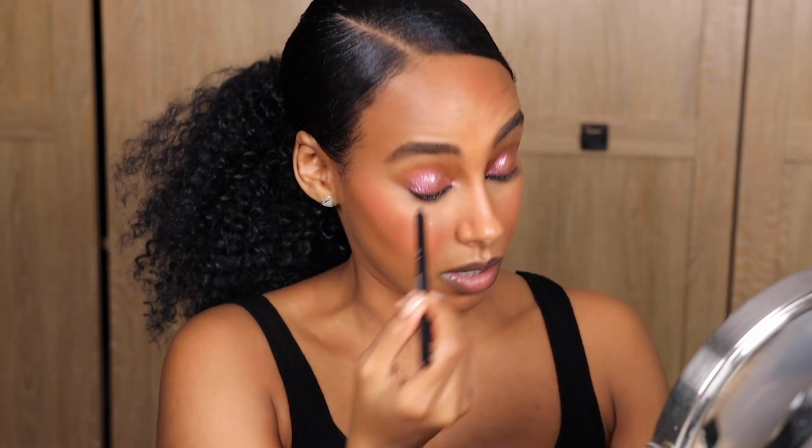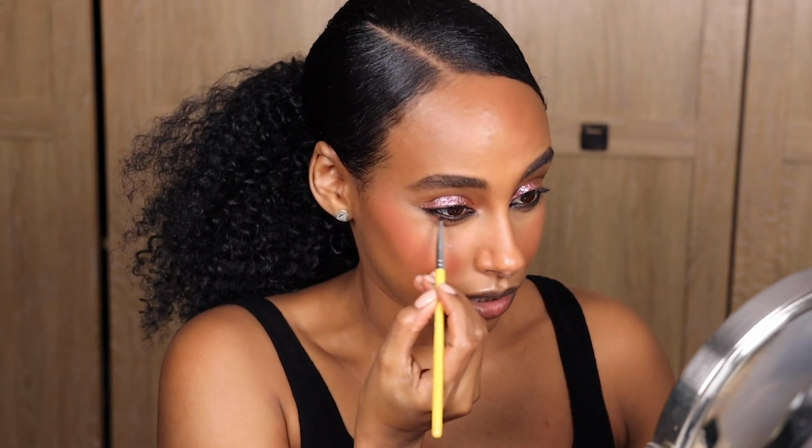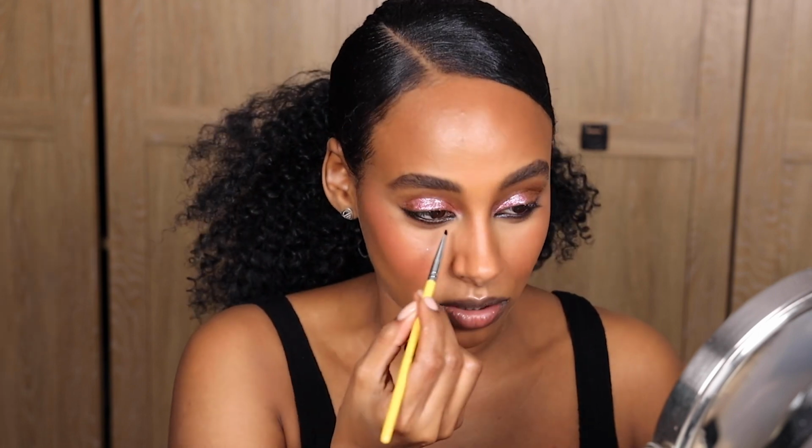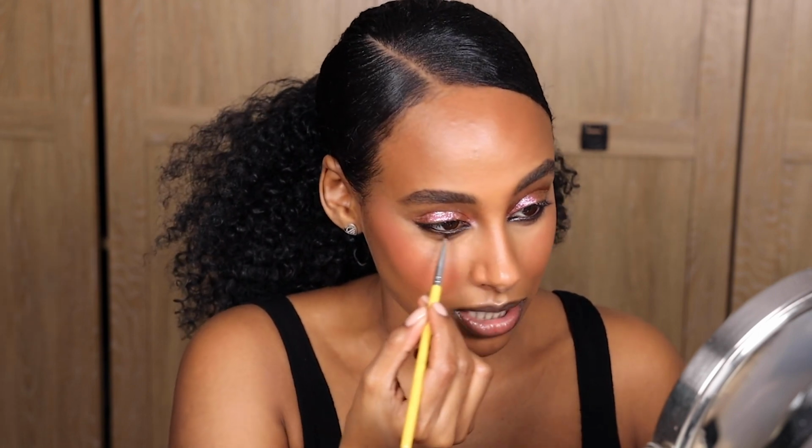How dramatic do we want to go with this eye? Because I definitely want it to still feel lifted, but I want it to feel defined as well. I'm just going to work this back and forth just to kind of smoke this out. This is a really, really thin brush. By using this liner brush, we are smudging out the waterline, which is really nice because it makes this look feel a little bit more lived in. It doesn't feel as perfect.